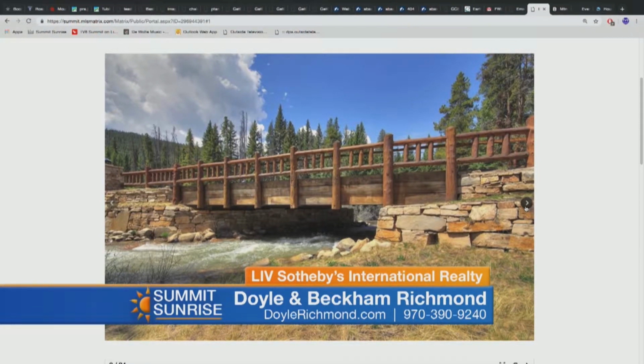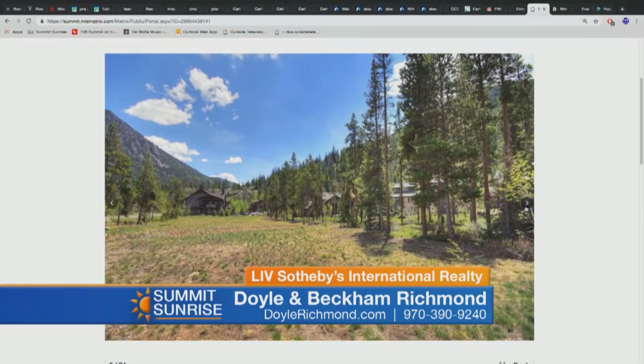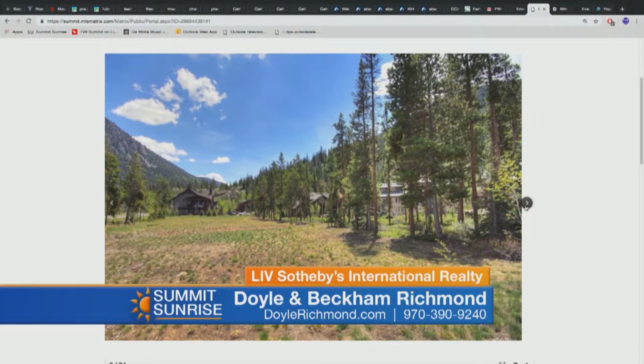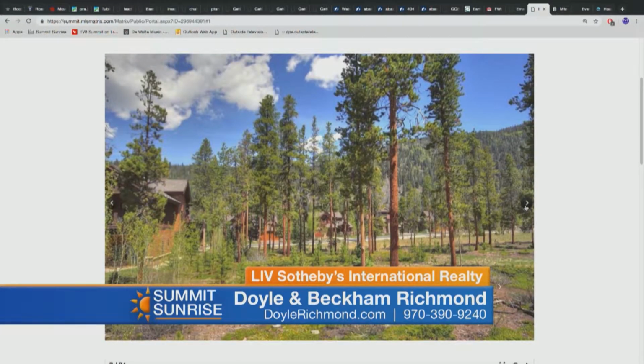Every time I take people out there, they feel like, I didn't even know this existed. The wildlife is prevalent out in that particular area. So it's a little piece of paradise, I like to say. And a lot of people, again, don't know that exists. That's why it's important to spend some time with someone that really knows the market well, that can show you all these little special neighborhoods.